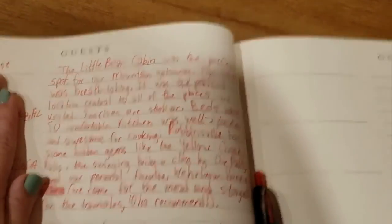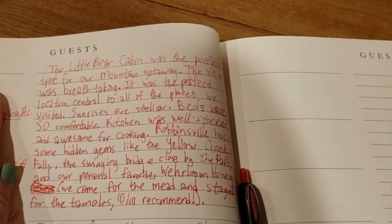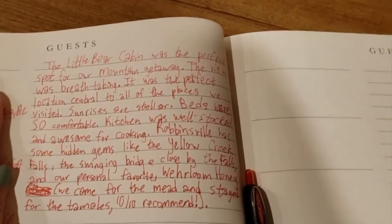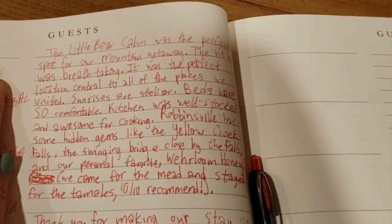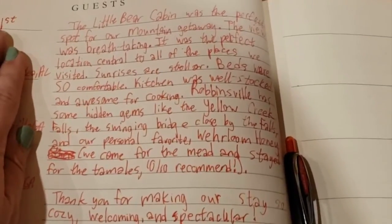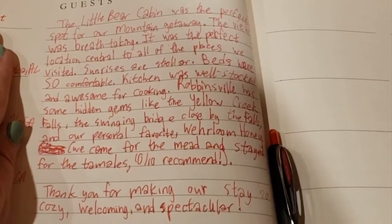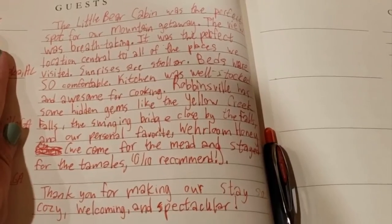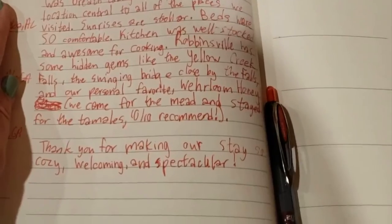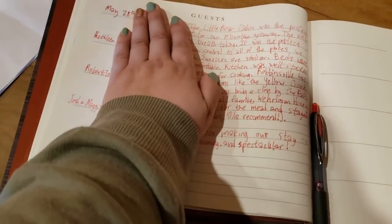Oh, I'm going to cover our names. Okay. The Little Bear Cabin was the perfect spot for our mountain getaway. The view was breathtaking. It was the perfect location, central to all of the places we visited. Sunrises are stellar. Beds were so comfortable. Kitchen was well stocked and awesome for cooking. Robbinsville has some hidden gems like the Yellow Creek Falls, the swinging bridge close by the falls, and our personal favorite, Heirloom Honey. We came for the mead and stayed for the tamales. 10 out of 10 recommend. Thank you for making our stay so cozy, welcoming, and spectacular. Signed, Kathleen, Robert, Josh, and Maggie.